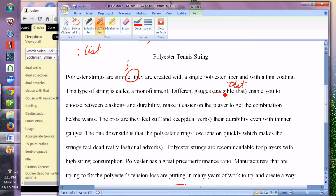You can't have that one as invisible. It's got to be a visible one, because this is actually our verb right there. So gauges make. Gauges that enable you to choose between elasticity and durability make it easier on the player to get the combination he or she wants. If you wanted to make it invisible, different gauges, I just can't make that one invisible. When you use an invisible that, you can pull it out and the sentence still makes sense. I was looking through here to see if I could find one.